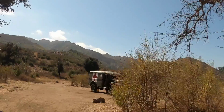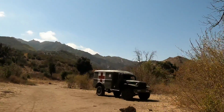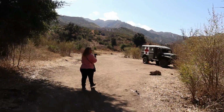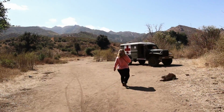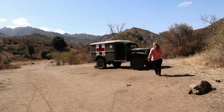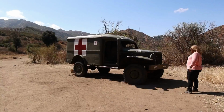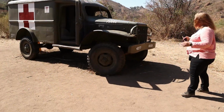MASH is an acronym for the Mobile Army Surgical Hospital. I need the ambulance to go back. The MASH television series aired on CBS from September the 17th, 1972 to February the 28th, 1983. It was adapted from a movie in 1970.